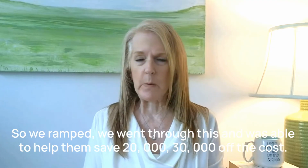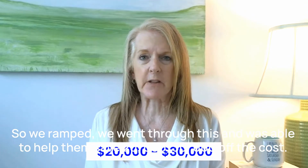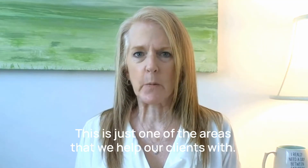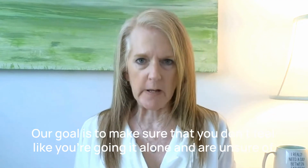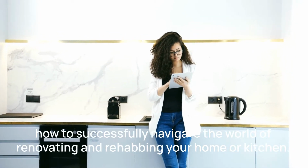So we went through this and was able to help them save about $20,000, $30,000 off the cost. Plus, the space is a lot more livable for the person who is going to be living there. This is just one of the areas that we help our clients with. Our goal is to make sure that you don't feel like you're going it alone and are unsure of how to successfully navigate the world of renovating or rehabbing your home or kitchen.